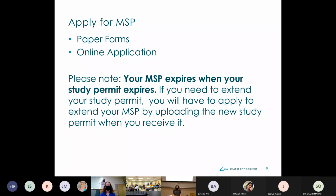So as I said, we were going to walk the Golden group through the online application after starting at 12. Our paper forms are not here yet, so we'll take care of those at a later session. That's no problem. Just be aware that your MSP, your health insurance, expires when your study permit expires. So if you're extending your study permit, you will have to apply to extend your MSP health insurance by uploading the new study permit when you get it. It's a very simple process, but it's one you may not remember to do. So we try to send out reminders. Just be aware of that.